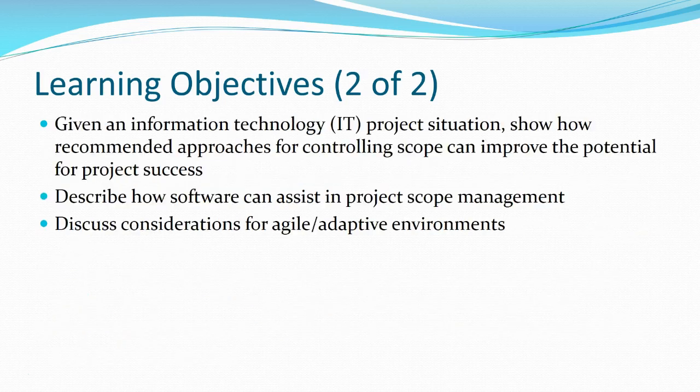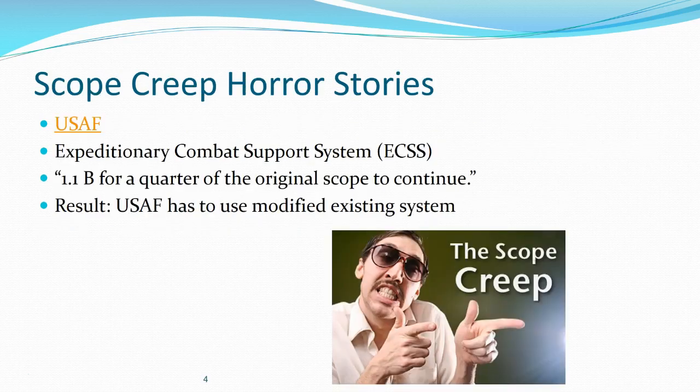We're also going to talk about how we can use IT approaches to better manage our projects, including software, and a few words about agile development as well, again, going into non-predictive, iterative processes.